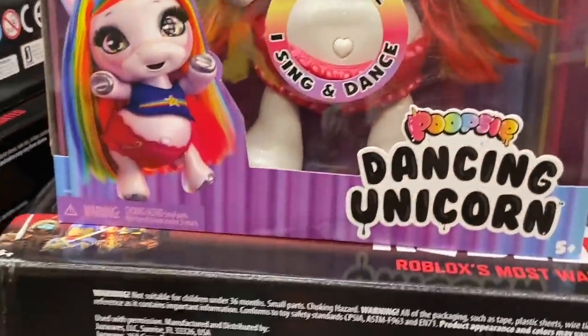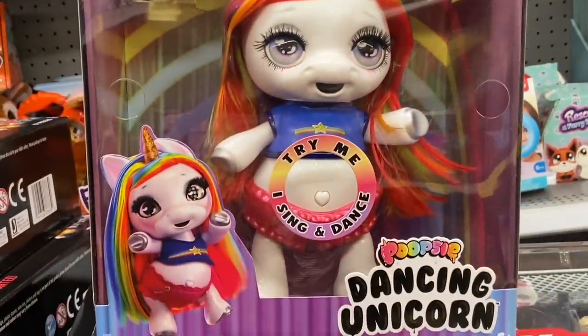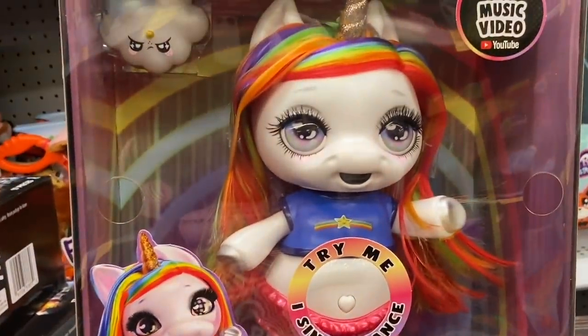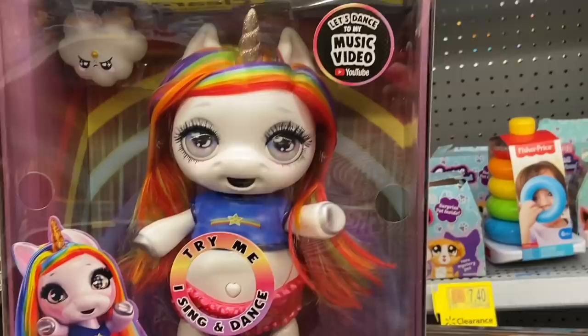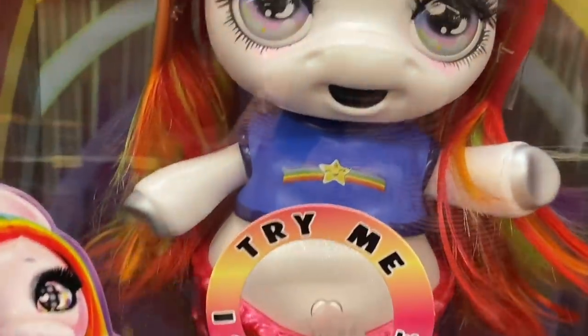Babe, I just scanned this and it was coming up $35. We came back to the clearance before we checked out. And she was just putting the $9 clearance sticker. Again, this is the Poopsie Dancing Unicorn. We bought these a few days ago. And it's super cute. Let me play her again.